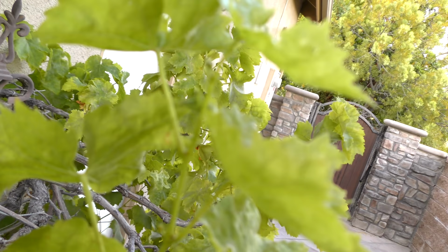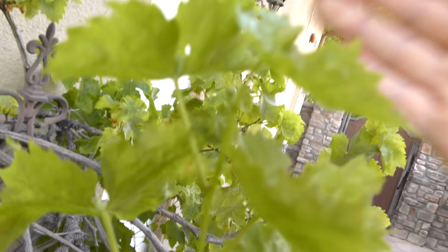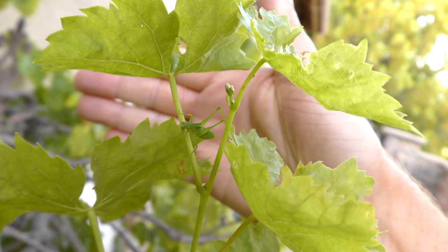There's a green grasshopper. Where's it going? Wait a minute. Grasshopper, wait. Grasshopper. Look at that. Right there, guys. Green grasshopper. That's crazy. All right, we are searching the plants for more animals.